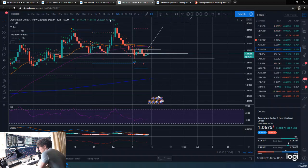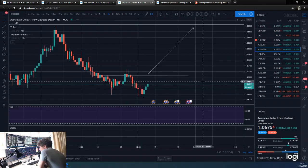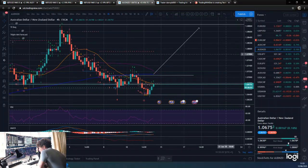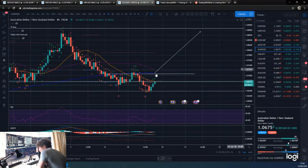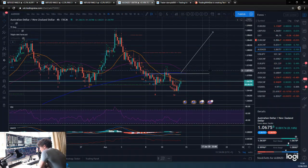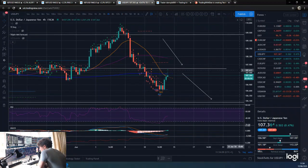Did we have some sort of 4 hour candle based on this, where we were basing this? We're going to load up. No, we didn't really. So we just had a line which obviously coincided with these lows. I guess it was just a historical horizontal support. Right, US dollar, Japanese yen.